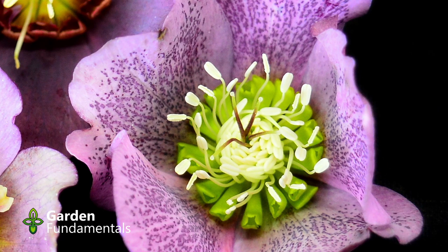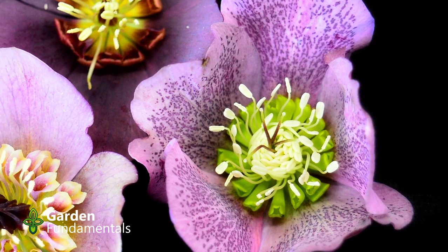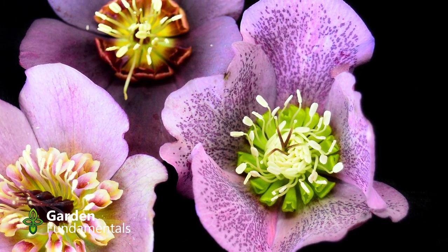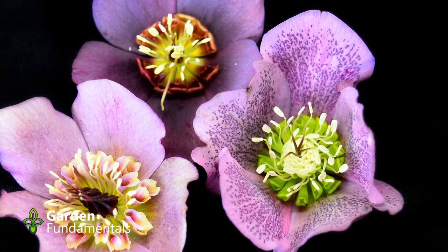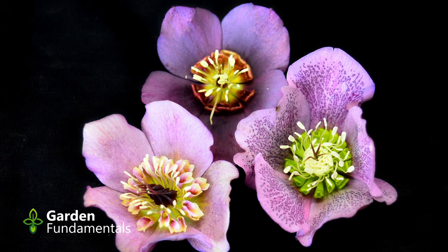So just like petals on a regular flower, you get variations in the color, in the size and shape of these nectaries. The next time you look at a hellebore flower, have a really close look at the center. They're actually quite spectacular. And unfortunately, most people don't get down close enough to have a good look.